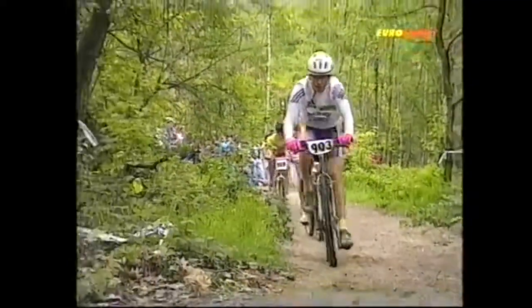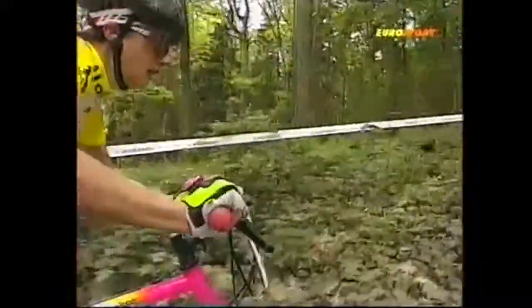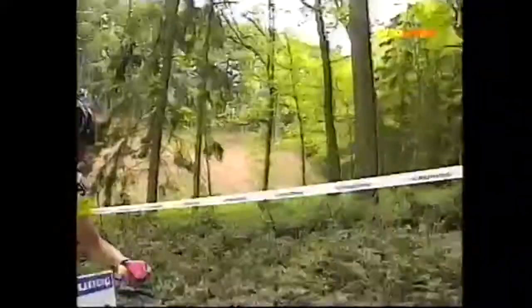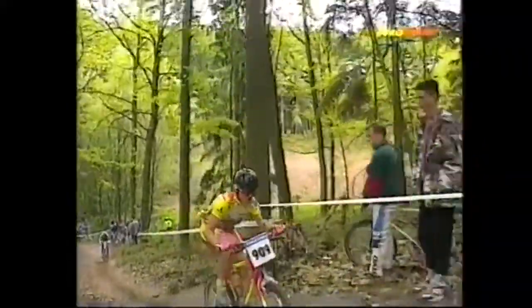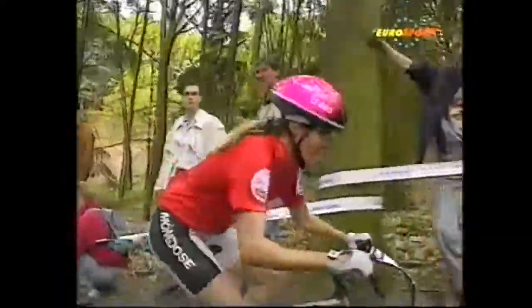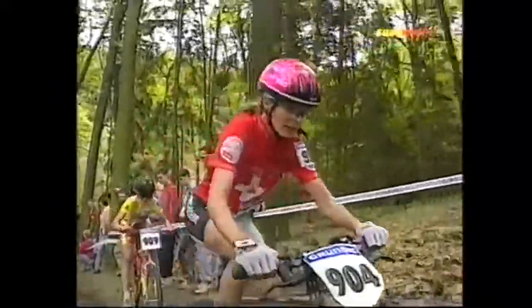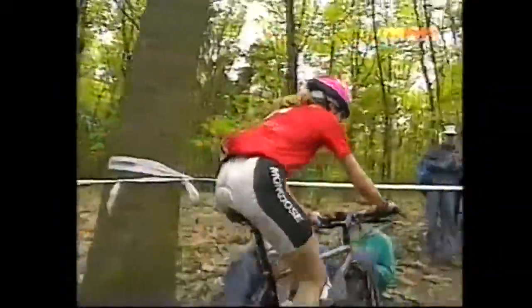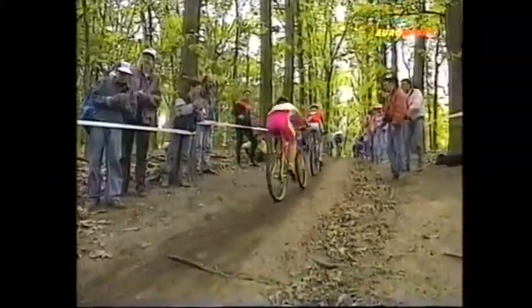That's Regina Stiefel, with Furst and Daucourt trailing her now. And we believe that Regina Stiefel is already leading this race. That's Daucourt. 9:04 is Sylvia Furst. Both Swiss. Sylvia riding for the Mongoose team, Chantal for the Silo team.